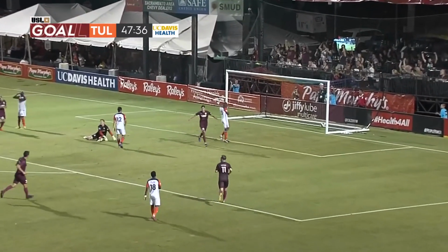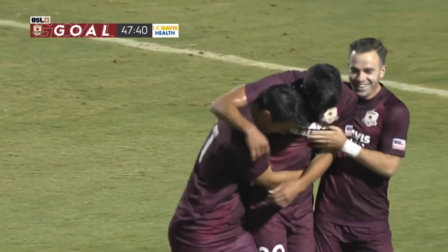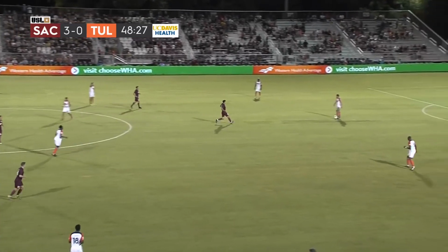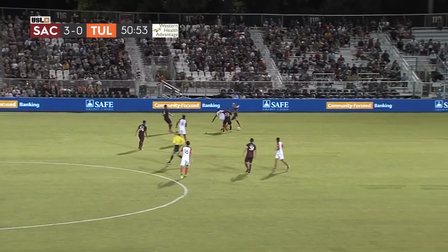It sucks. I mean, it happens. You don't want it to happen, but sometimes it happens. You just got to move on and keep playing. Now we're in the 49th minute. So it was a tough way to come out.